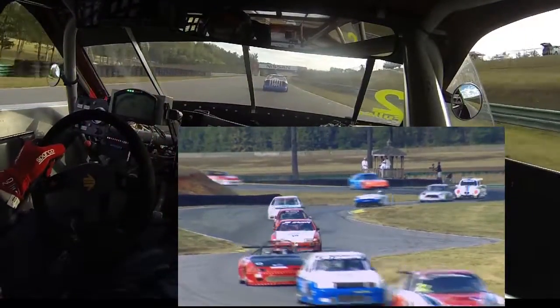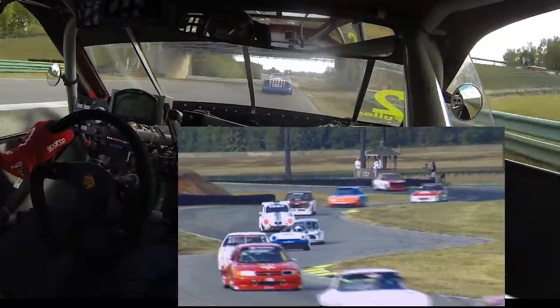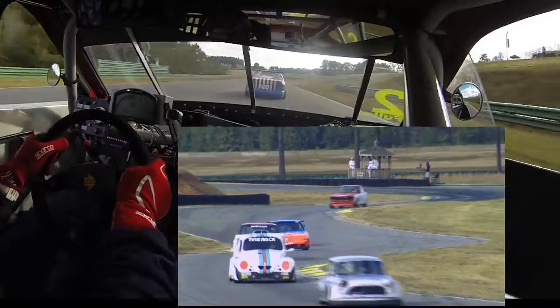Bill Ball was able to make that pass around the outside stick while all the chaos was unfolding behind him. He has been able to race out to a substantial lead, and this is a great look back through this field.